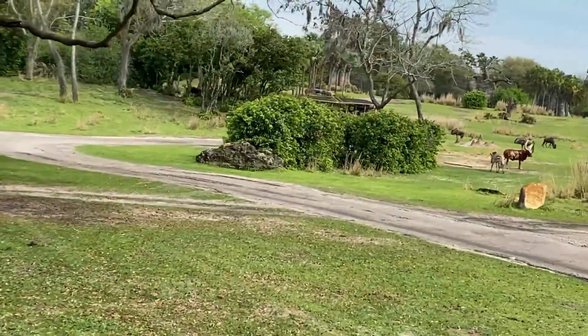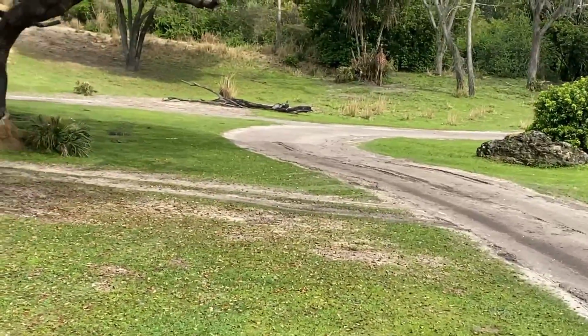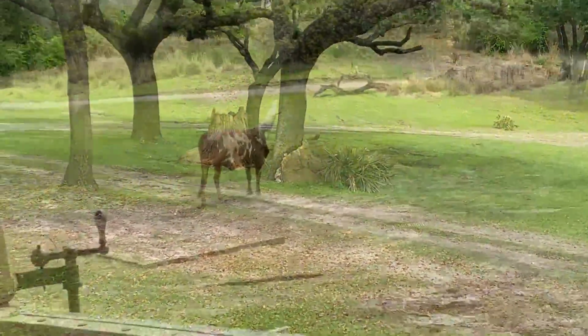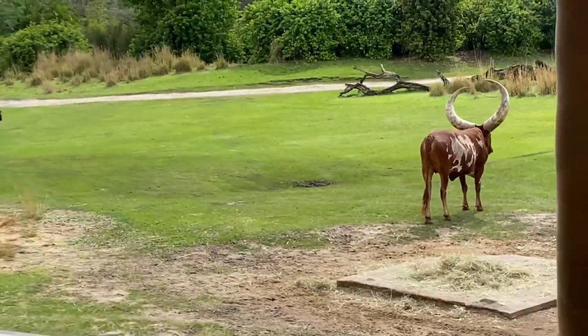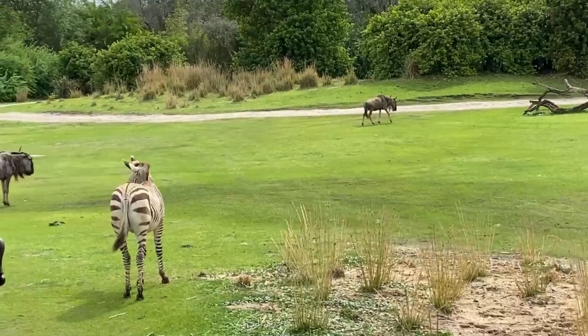Zebras all together would be known as a dazzle. That's because they're the most dazzling animals in Africa. And a group of wildebeest is a herd. When born, the wildebeest must be able to run. The zebra grinning.